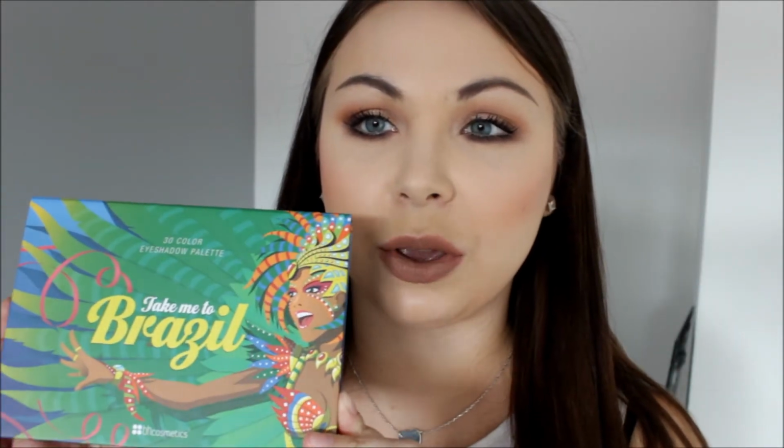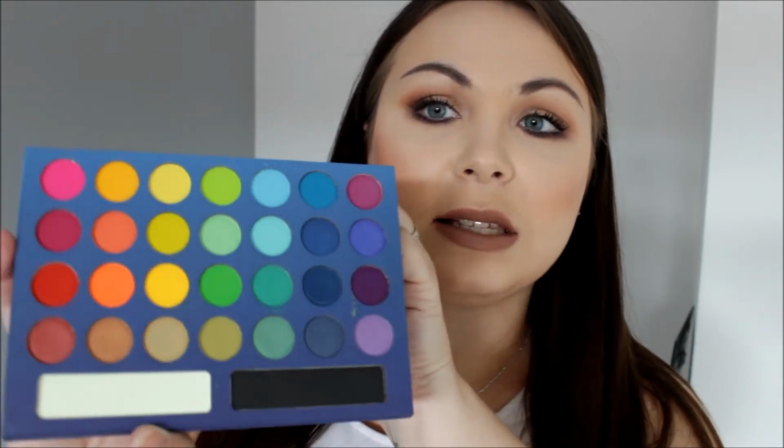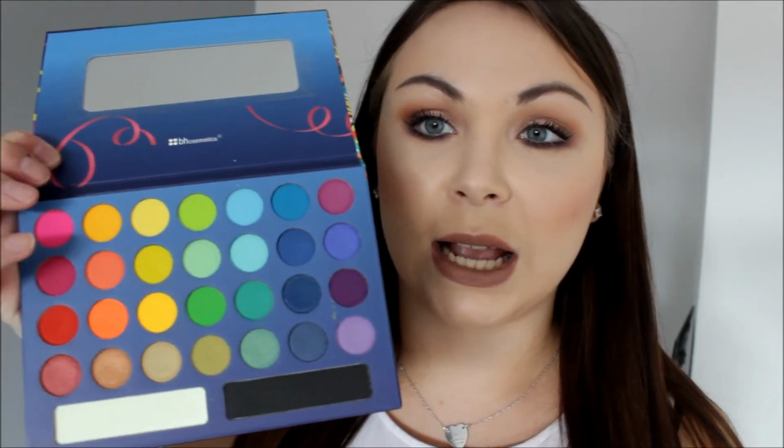So the first thing I have to show you is this BH Cosmetics Take Me to Brazil palette. This has been out of stock for a while, so it came back into stock and I wanted to get it. It was only about $9.50. It's usually around that price, and quite a lot of the time it goes on sale. It just looks like this. I really like these first couple of rows. I thought they were really nice for doing your really warm looks, but there's a lot of colour in here, so you can add a nice pop of colour. They do swatch really nicely. I have had a little bit of a play around, and I do like that they have got a mirror in it.